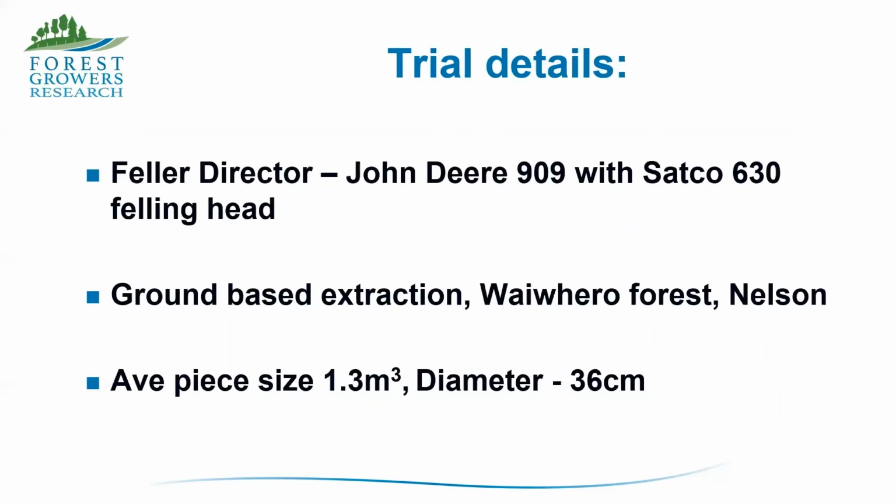Average piece size was around 1.3 cubic metres, mean tree height was 38 metres, and the average diameter was approximately 36 centimetres.